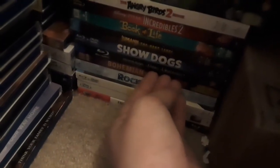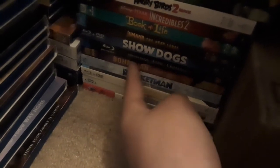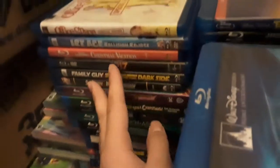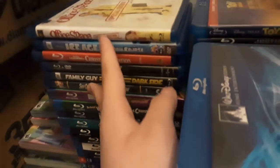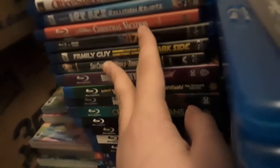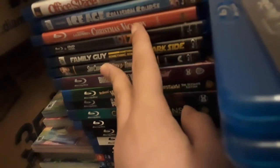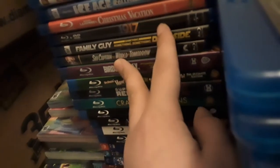Then we got down here, Fantastic Beasts and the Crimes of Grindelwald. I started to get Fantastic Beasts and Where to Find Them. Bohemian Rhapsody, Rocketman, Yesterday, Mary Poppins Returns, and then Freddie Mercury, The Great Pretender. And now on the final row of the video, we got Office Space, Ice Age Collision Course, I should say. That would be a whole movie if it was actually titled that. That's your National Lampoon's Christmas Vacation, the original Blu-ray release, also the original DVD release as well.